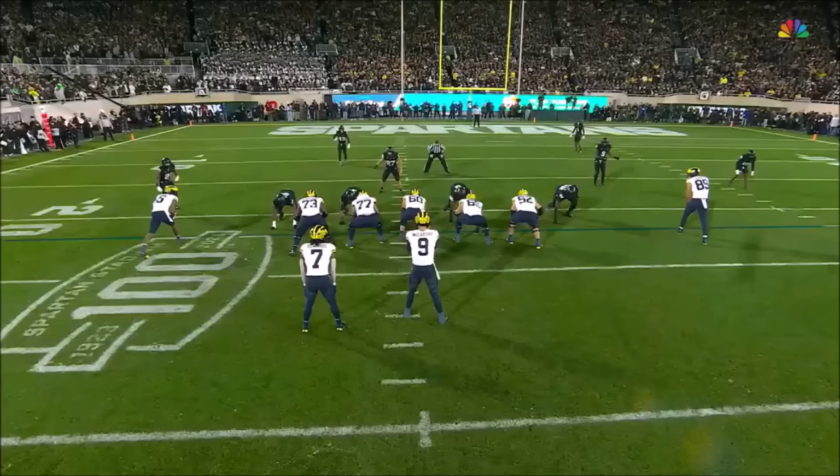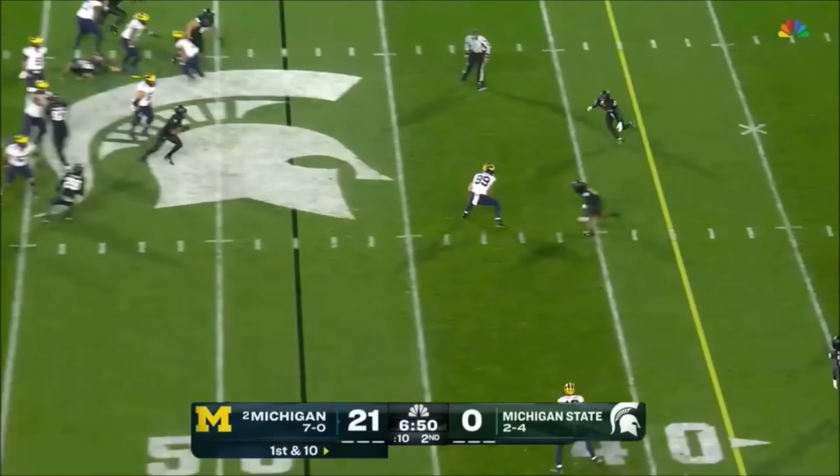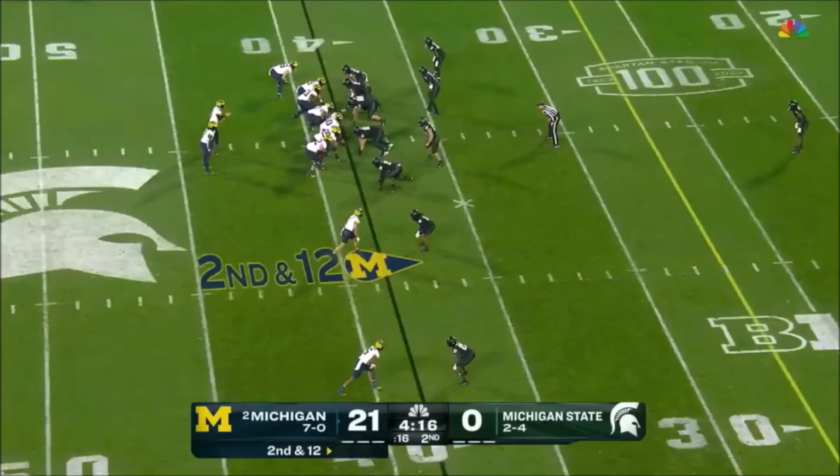I mean, Angelo Gross, you can't cover a guy any better than he does. And yet the Michigan Wolverines, 7-0 this season, looking to improve to 8-0 and take.